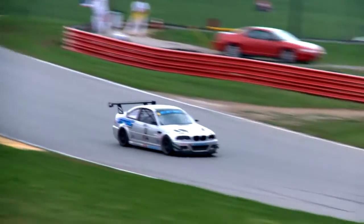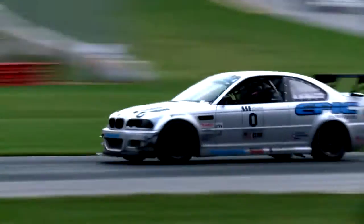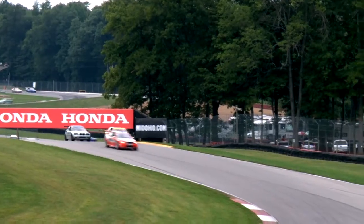Just got confirmation from our friends in the control tower. Next lap by will be our white flag lap and close out our GTS National Challenge race. The drama right now, Jay Modis, will he be able to catch Randy Mueller?